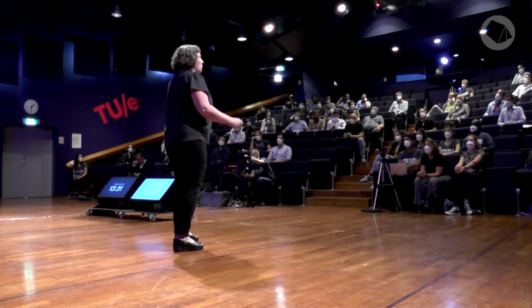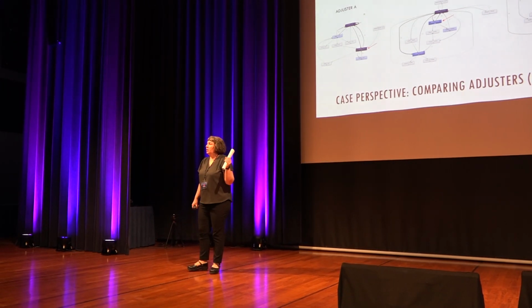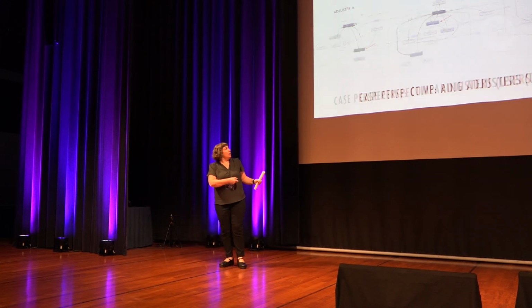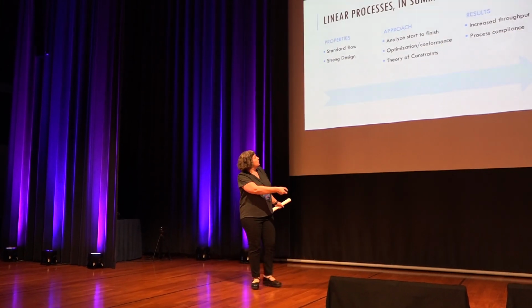Let me see if I understood the question. So I think you're asking, when we identify a bottleneck, are we digging deeper through process mining, or are we meeting with stakeholders to further identify the process? Yes. Correct. Okay. So when we're looking at the linear process, let me try to go back to that slide.